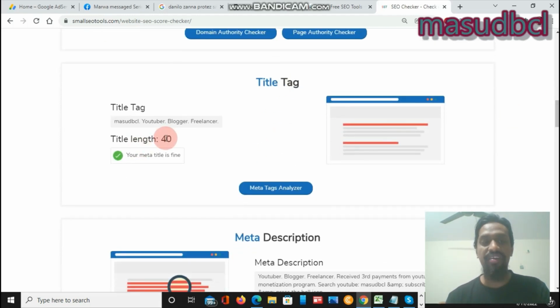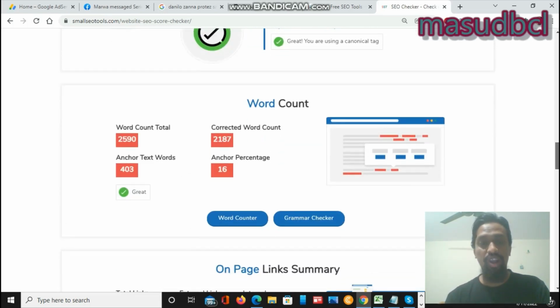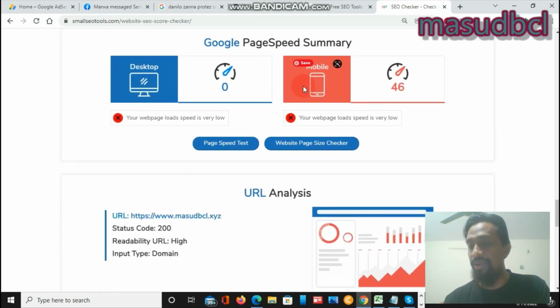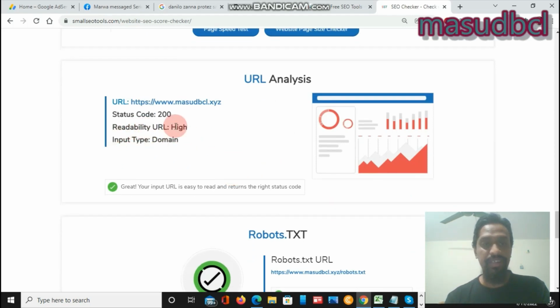Title tag text length 40. You have to maintain this title length, because if you do not have a good title length, or if you do not have a good meta description, then Google search engine algorithm or several search engines' algorithms can skip you. And you have to follow all of the green marks. If you do not have green marks, then you have to work continuously on those, because, like, I do not have good page speed, so I have to work on these functions so that my website can get good page ranks easily. And URL analysis: this shows good readability, URL high, that means my URL is readable and not causing any trouble to the readers. Input type with domains.